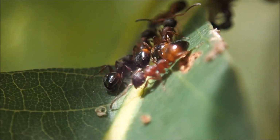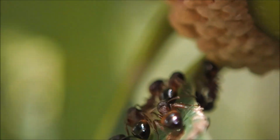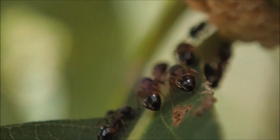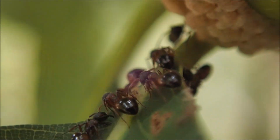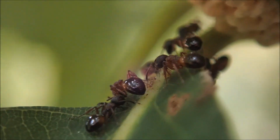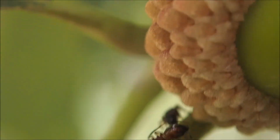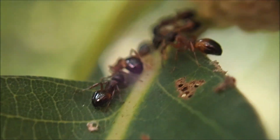But anyway, these ants I only ever find on a type of oak tree. I think this is pin oak or swamp oak, one of the two. Actually I think it's white oak. Oh, it's an oak tree. And I only ever find these ants tending aphids on this type of tree, so there may be some connection with that. Try to get a side view here.